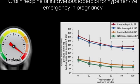So although it may not feel natural for us to give an oral drug, I think you should feel very comfortable, and sometimes it's quicker and easier to get an oral drug out of the cupboard than trying to mix up an intravenous solution. One thing I would say to you is that not all drugs are effective for all patients. So whether you choose to use nifedipine or labetalol, if you don't have success within, and there's no guidelines for this, but I would suggest to you 2 or 3 doses, you need to switch agents.